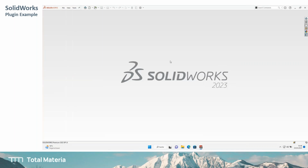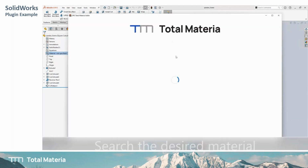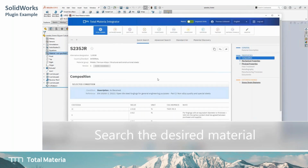And here's another example from our user. Especially for simulation users, this is an all-in-one solution, as I told you. Inside your simulation, you normally have edit material options, but in this case, you will be able to reach your internal database. And these are the real materials, real test data, real material information.